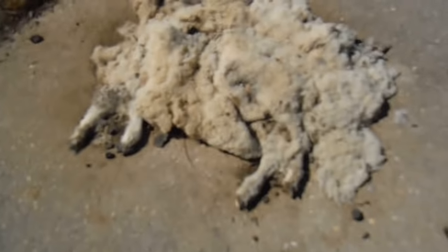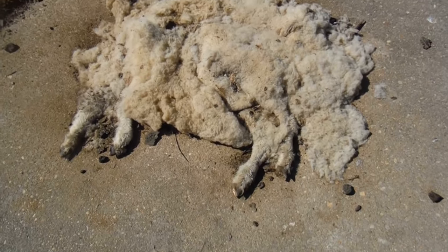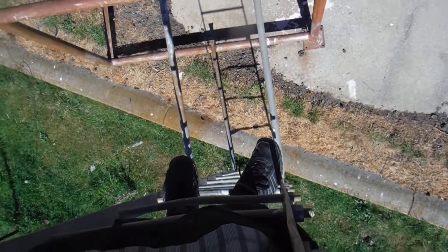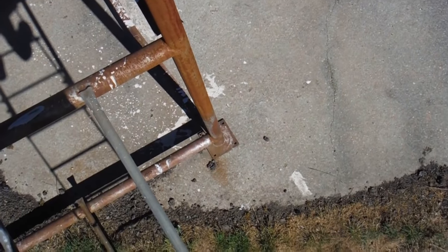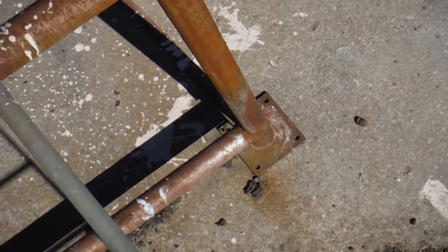Another dead sheep. What is happening at this place? Okay, I'm up on top of this big tank. This thing is so dodgy. Look how friggin' rusty it is. Anyway, a bit of a view of the abattoir slaughterhouse. It's really creepy because it's not actually secured to the ground.